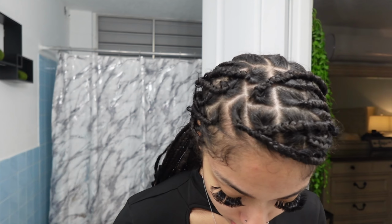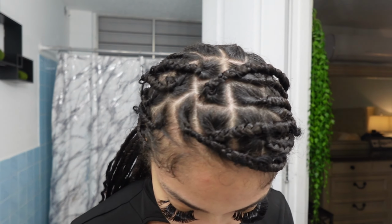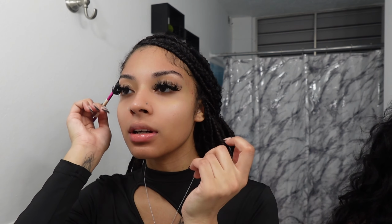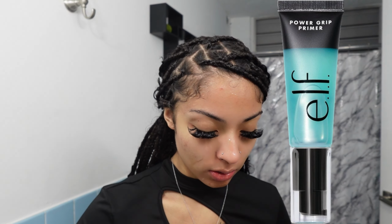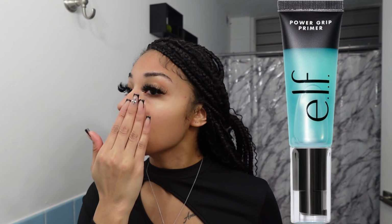Started off by just brushing my brows. And then I did put some primer on my face. I'm currently using the e.l.f. Power Grip primer. I didn't show it in the video, but it works really good. I love how it makes my face feel. It makes it nice and smooth and ready for that makeup application.